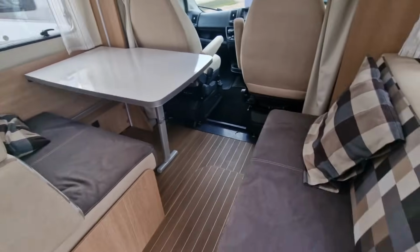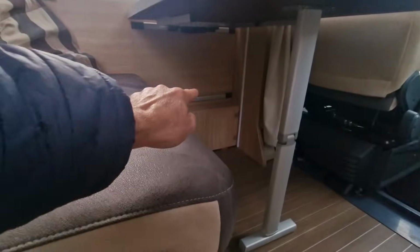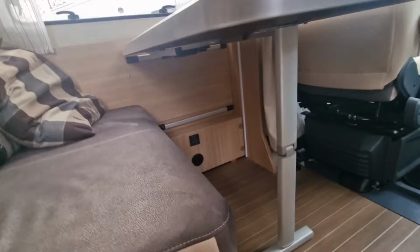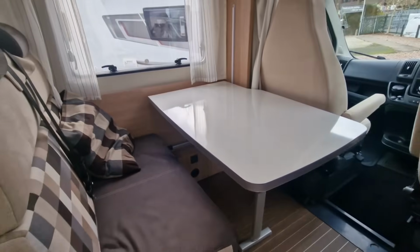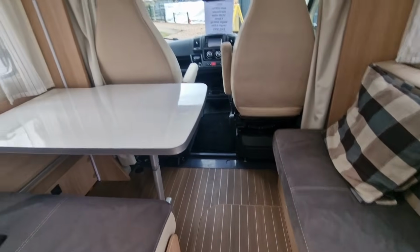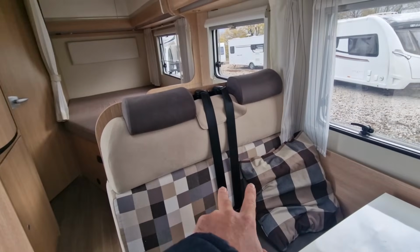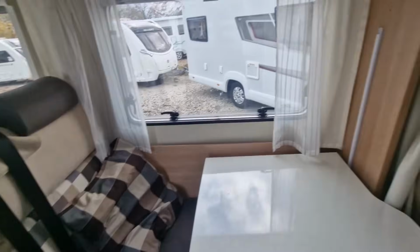And then we've got our front seating, so this can make up into a double bed, so this table will drop onto that little bar at the bottom there, and we can then move our cushions around and make a smaller little double bed. So not huge, but it's doable. We've got the proper travelling seat belt, so for grandkids etc it works really well.